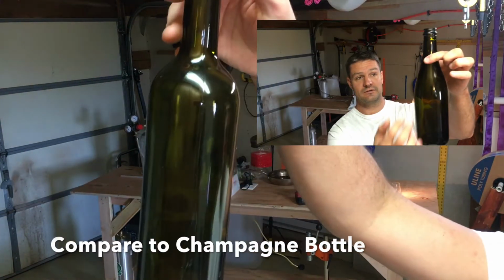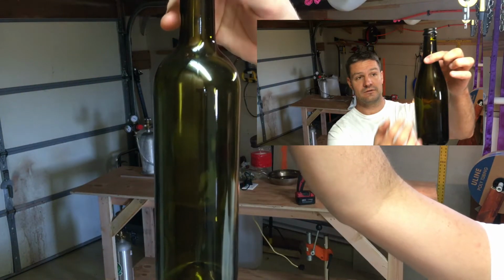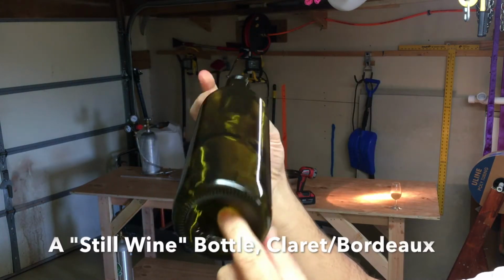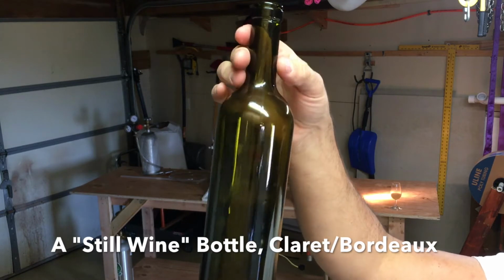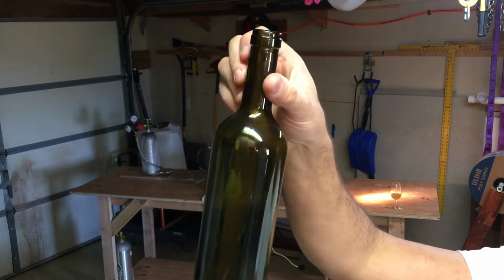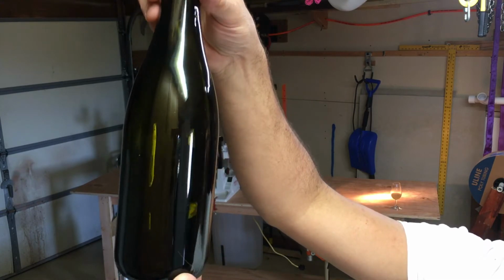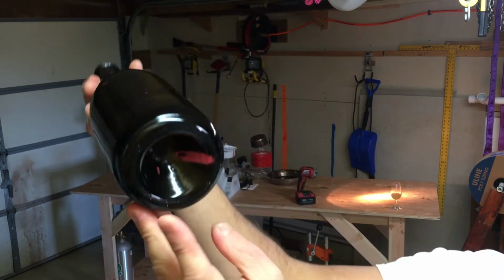So this is a regular wine bottle. It's an amber, commonly referred to as a claret, 750 milliliters capacity, and it has a punt on the bottom. It's fairly thin glass. It's not built to withstand pressure, but it is built to be airtight. This is a champagne bottle. It's thicker, it's got thicker glass. It's also 750 milliliters capacity, also punted.